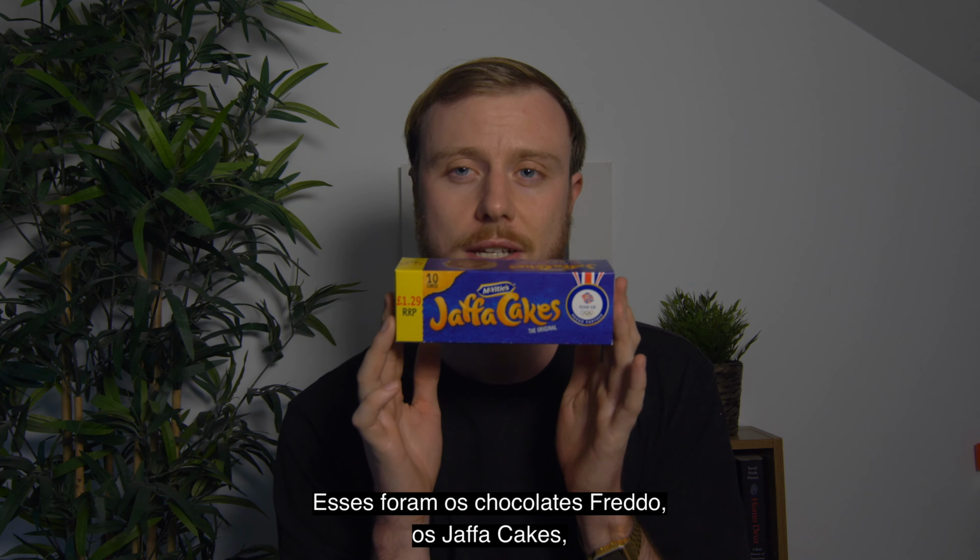cakey texture, and the definitive argument is that when they go stale or when they expire, they go hard and not soft, whereas a biscuit goes soft. Therefore, Jaffacakes are cake and not a biscuit. But yes, an all-time classic, loved all around the world. Loved all around the country. It's a great cake or biscuit.